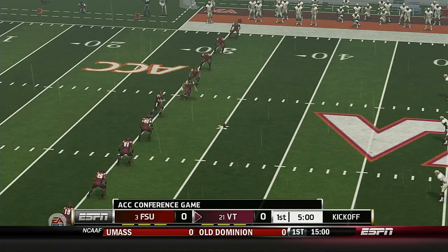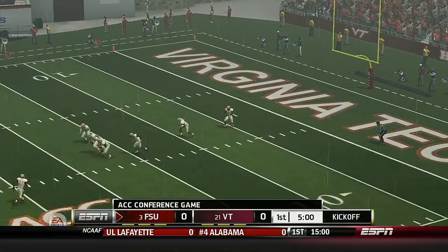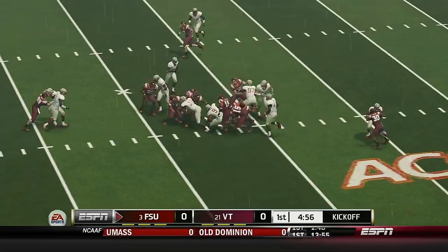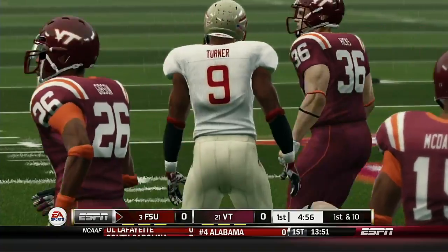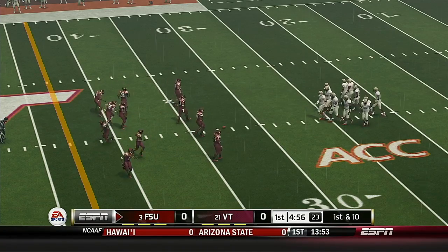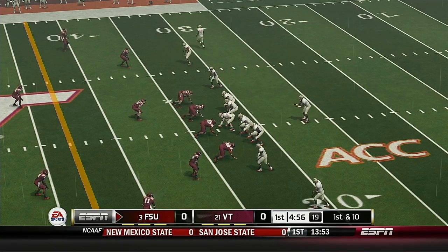Virginia Tech has been waiting all week for this one. Get ready, folks. The opening kickoff is finally here. Turner from the six. He's out to the 30. Oh, what a hit. The quarterback leads the team out on the field for the first drive. They come out in a five-wide set.